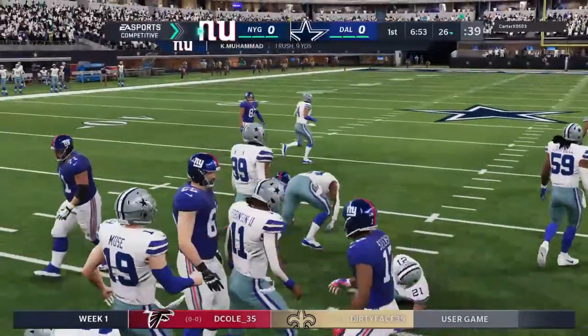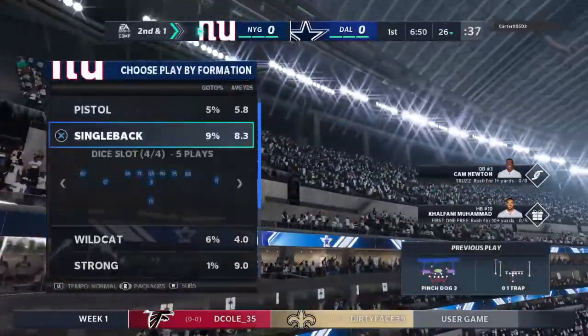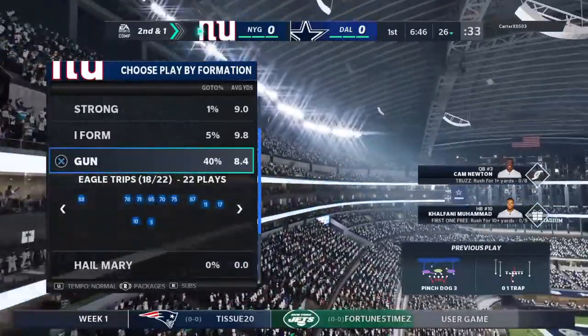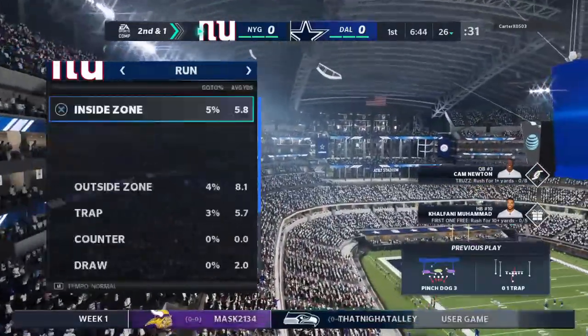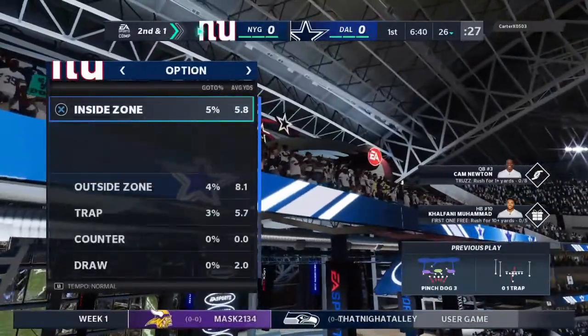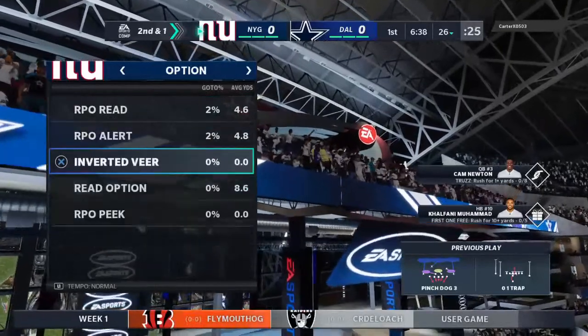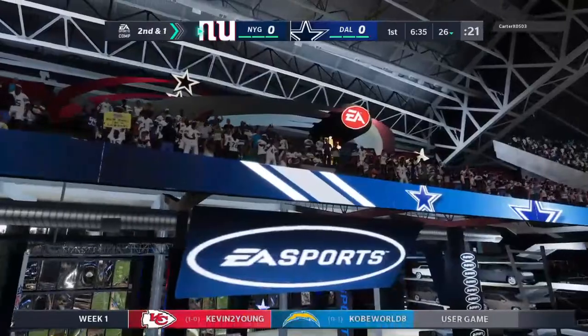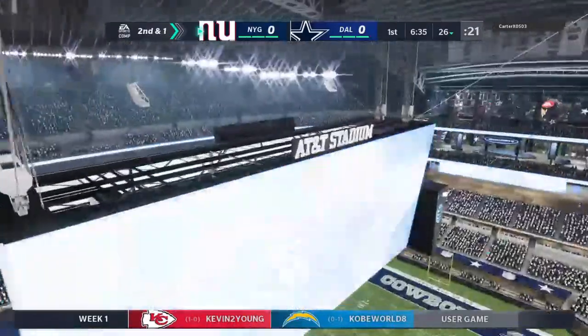Up that time as he'll be brought down just short of a first after a gain of about 9. That's a really nice job by them picking up the run blitz and detecting it and blocking it and turning it into a nice run. And a lot of times you think if you blitz a running play, you're going to smother it. But a lot of the blitzers, they come in a little bit high. They don't have great leverage, and they're easily blocked and turned to the side.